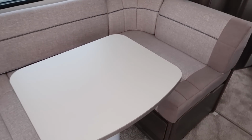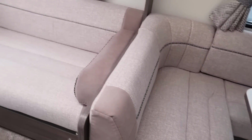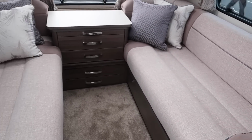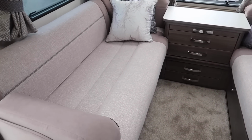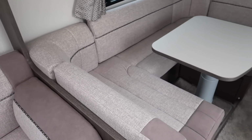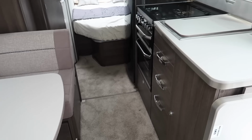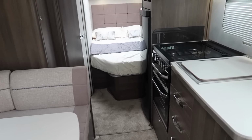Here is your centre dinette. So the reason I say that, the reason I would choose this one is because of the way I use a Caravan, which would be that this would be my lounge at the front, and then I would use the centre as my office come dining room, and then of course kitchen, bathroom and bedroom.